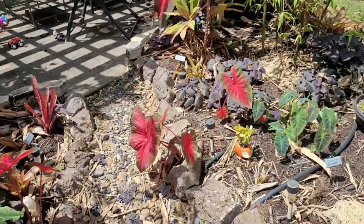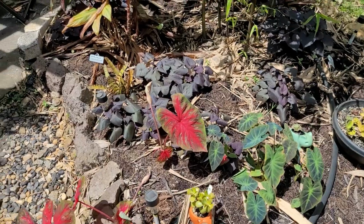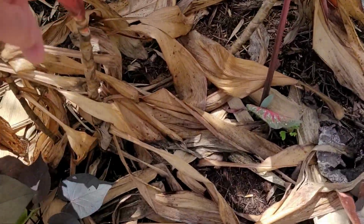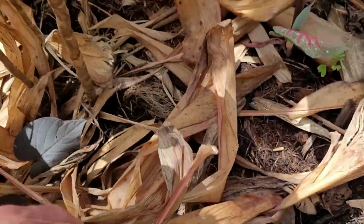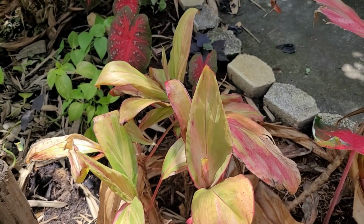Mojito elephant ear. Oh, Illustris or something. Which that one died way back. And then this morning sunshine cordyline. Frost's got all these leaves, now they're falling off. And then all that's left is the good ones.